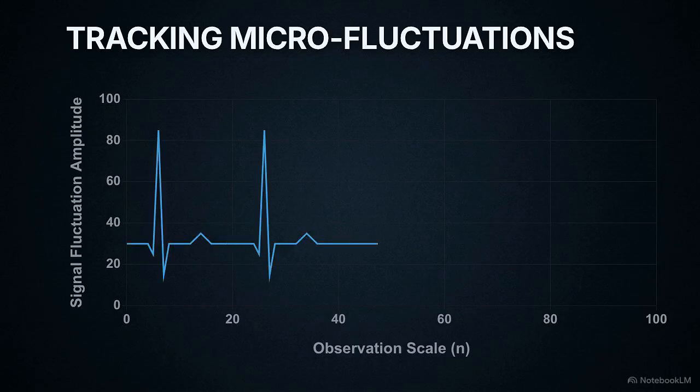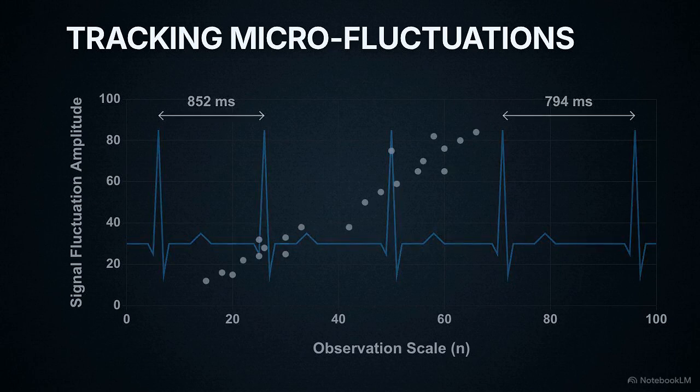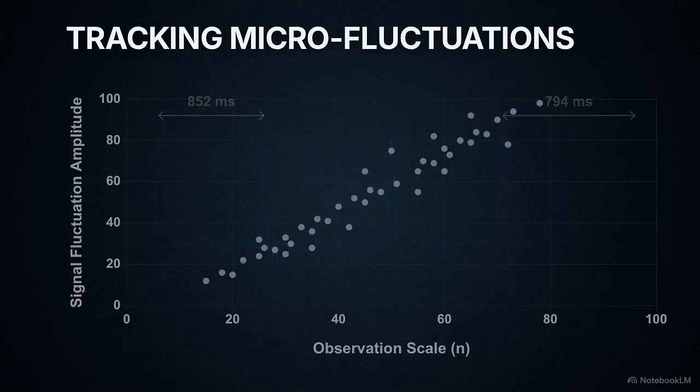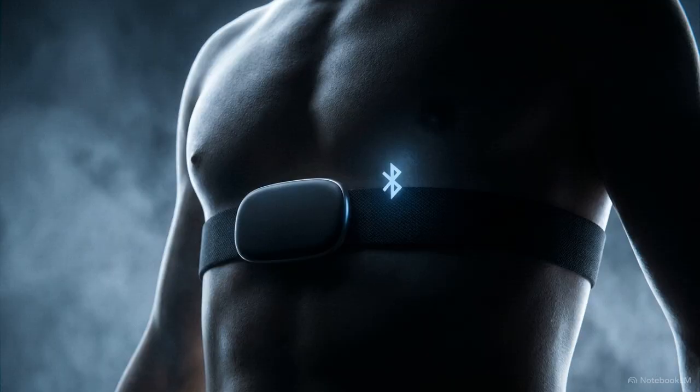Total beats per minute only tells part of the story. Heart rate variability tracks the specific millisecond level timing between those beats. Scientists use a mathematical index known as DFA-a1 to read these microfluctuations. This index measures the fractal correlation patterns within those beat-to-beat intervals. A standard consumer-grade Bluetooth chest strap tracking at 1000 Hz can capture this fractal data during an everyday run.